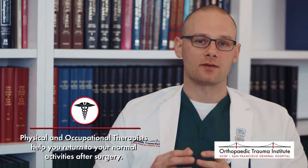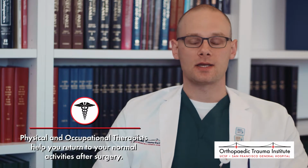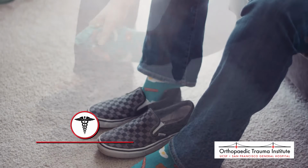After surgery, while patients are in the hospital, everyone sees a physical and an occupational therapist. And these are the individuals that help you start the process of getting up and out of bed and returning to your normal activities. So simple things like putting on your socks and shoes, walking down the hall, going up and down stairs.